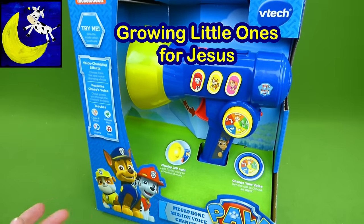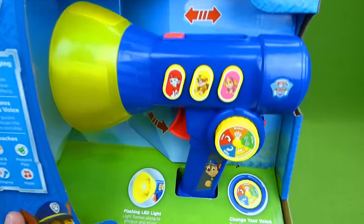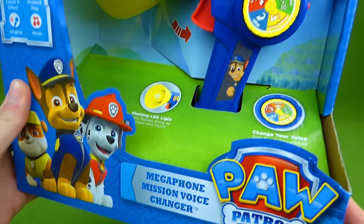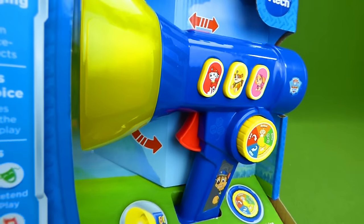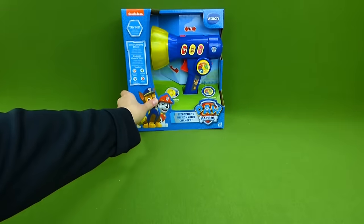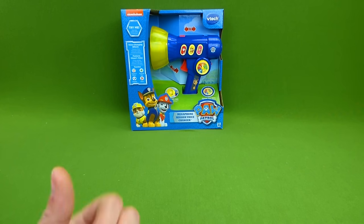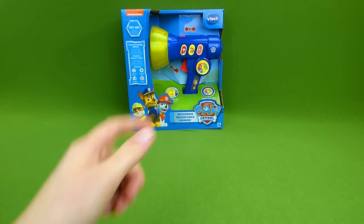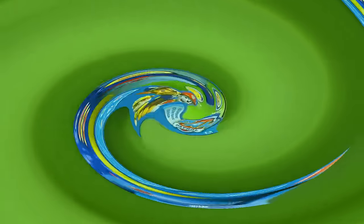Everybody, we have got a really cool new VTech toy, and it is the Paw Patrol Megaphone. It is a lot of fun, and I can't wait to show you all the cool things it does. Earlier today, I actually went to the thrift store and found some old toys that were really cool. I'm going to show them to you first, and then we're going to check out the Megaphone. So let's see what we got at the thrift store.